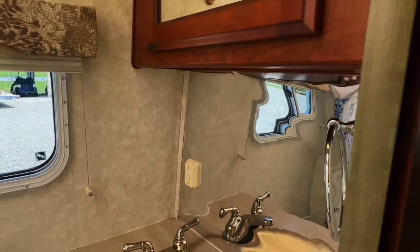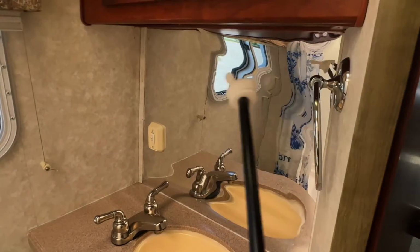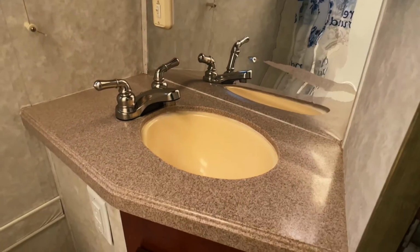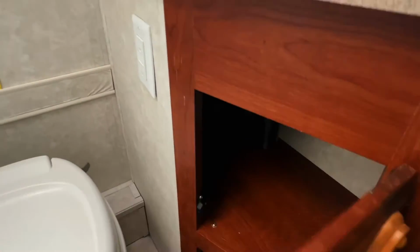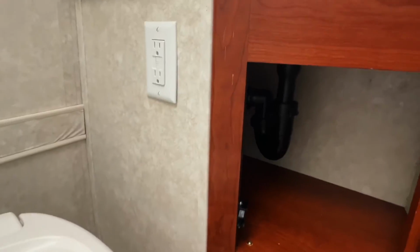A little medicine cabinet. Got a tank heater switch here. Got a mirrored backsplash. Got our sink there. AC power. And we've also got storage down here beneath the toilet. That's your water pump there.